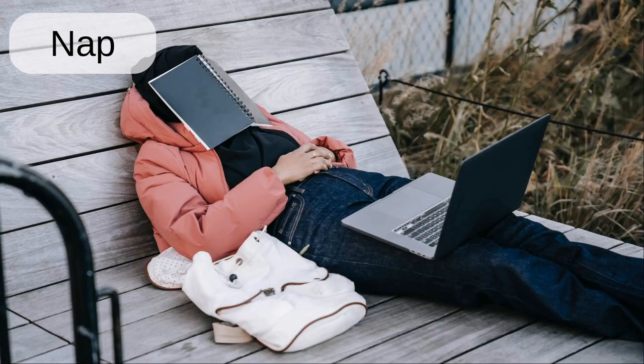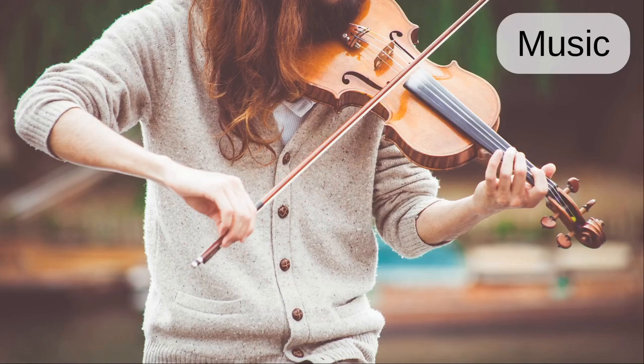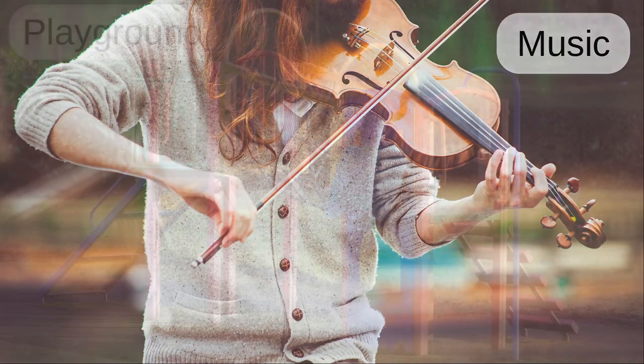The lady was lying back on a bench and having a nap. It looked like she had been busy studying something on her laptop. A bit further along, we saw a lady playing some music on her violin.